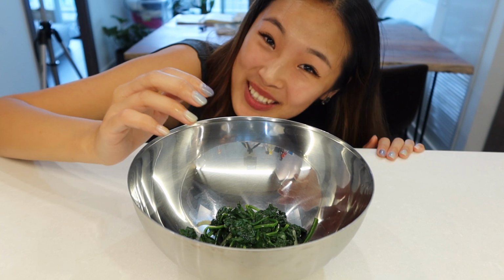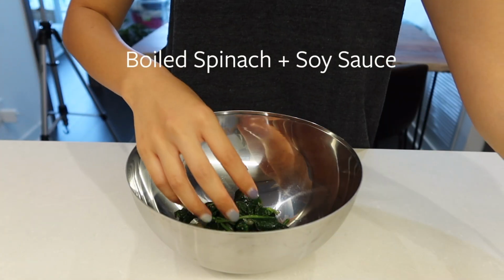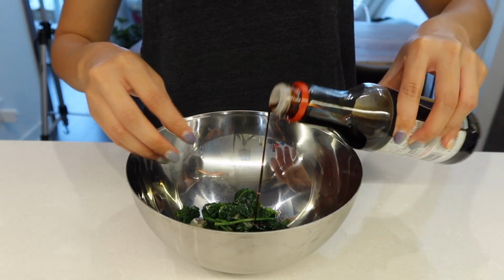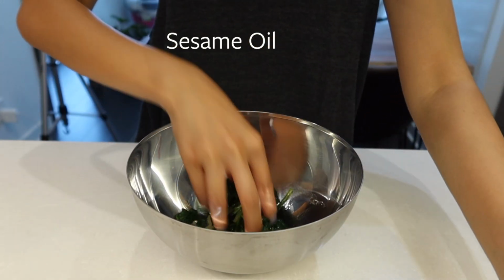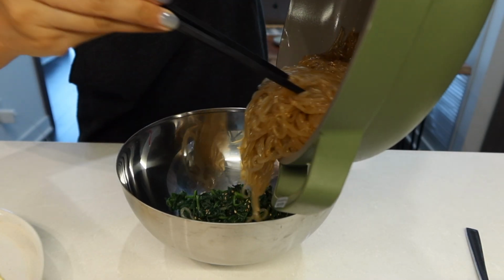Now let's make japchae. That's some boiled spinach. So I'm gonna add some soy sauce, sesame oil, sesame seeds.